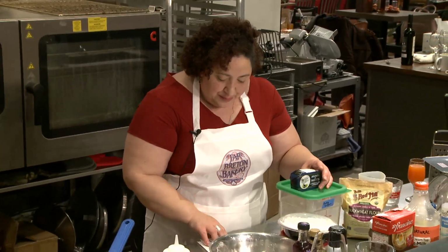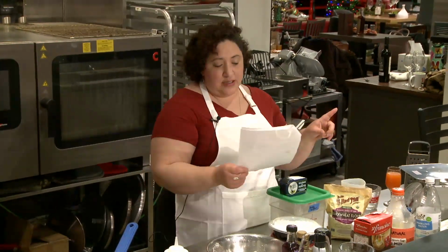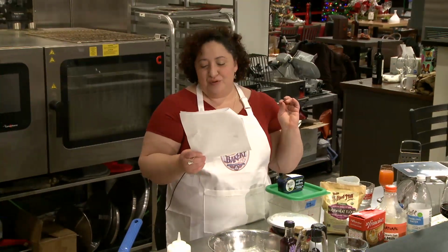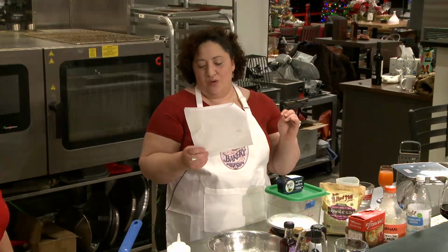So the crepes from Lower Brittany, which is the closest to the Atlantic, are called, I'm going to try to get this right, krampouezh.